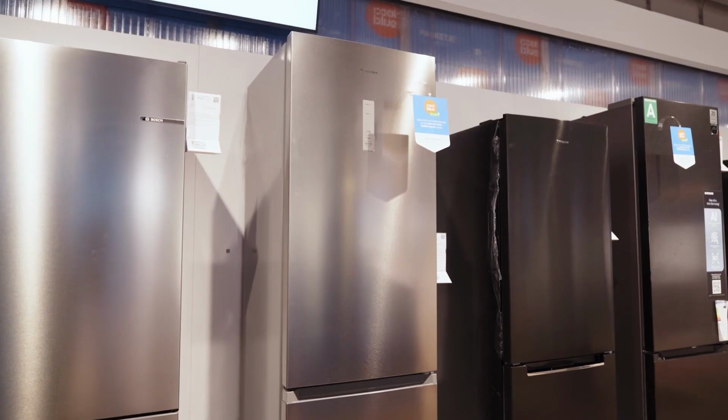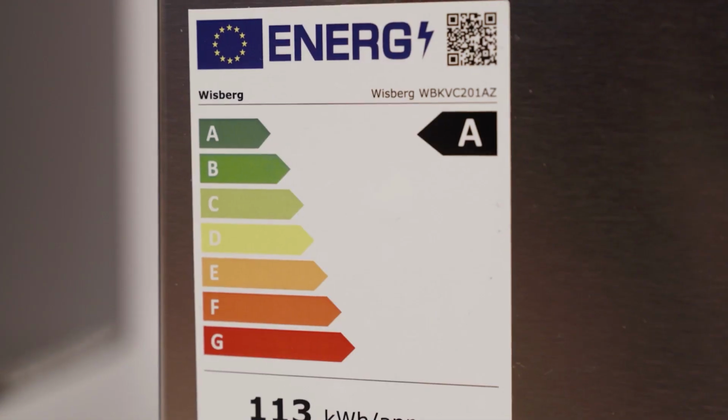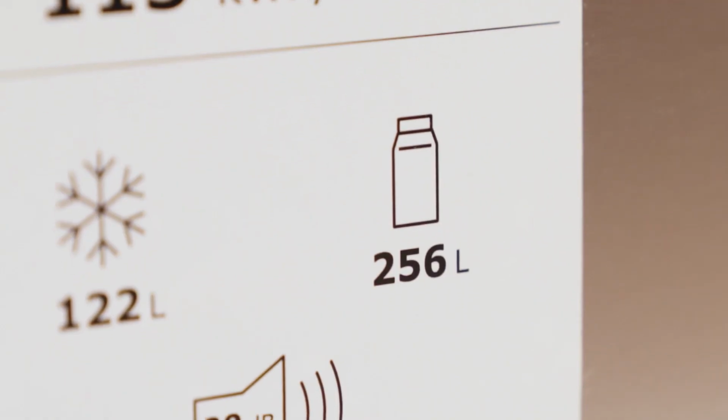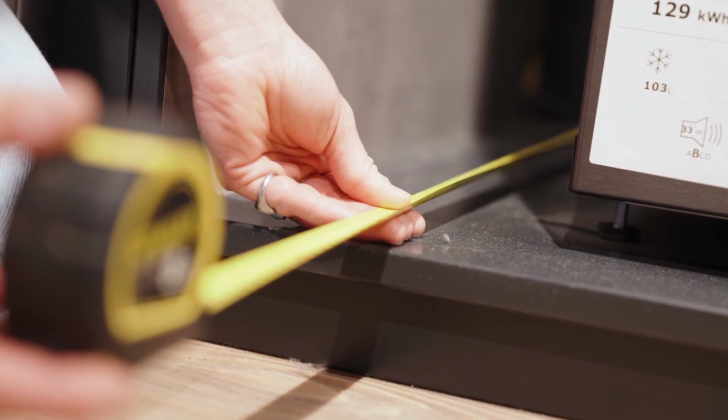You want a new freestanding fridge-freezer combination, but what should you keep in mind? Because yes, of course they all look a bit alike, but there are definitely differences between the models. I'm Lola, and in this video I'm happy to help you get started. I'll tell you what to look out for, such as the energy label, the capacity, but also, for example, the dimensions and color. That way, you'll know exactly which fridge-freezer combination best suits your kitchen and your needs.